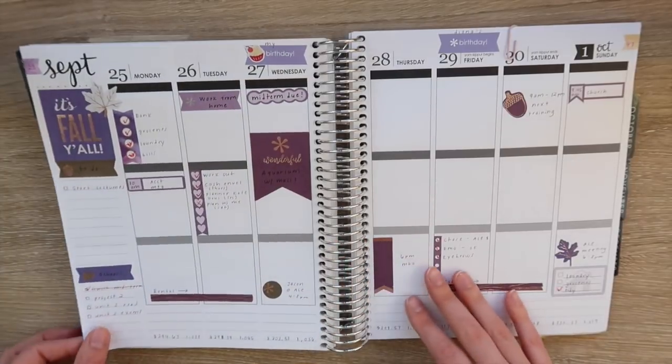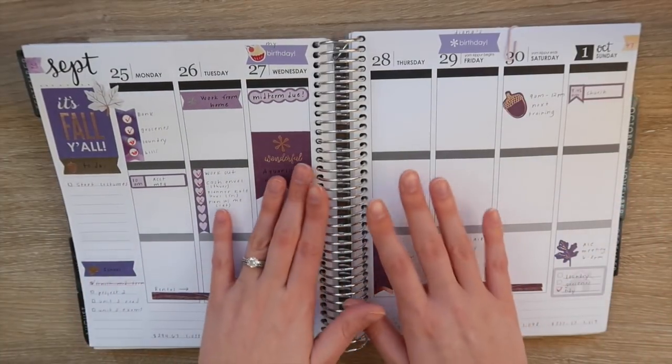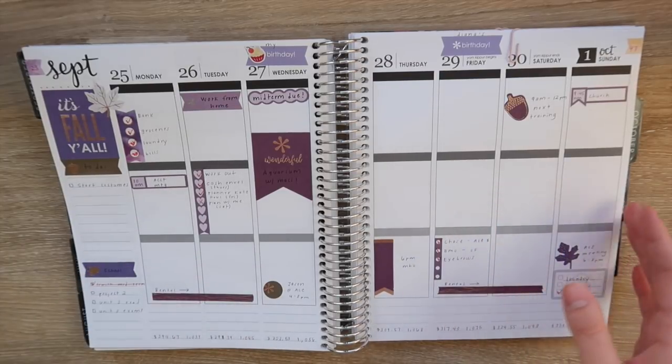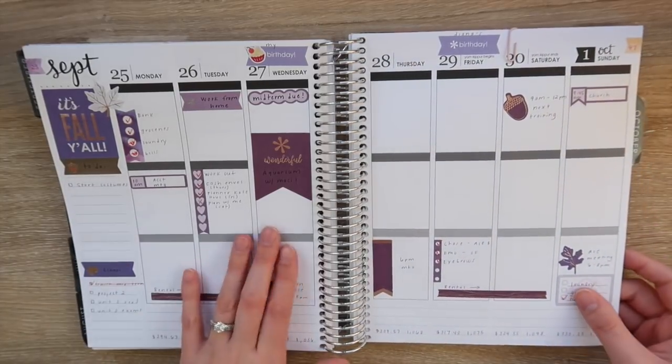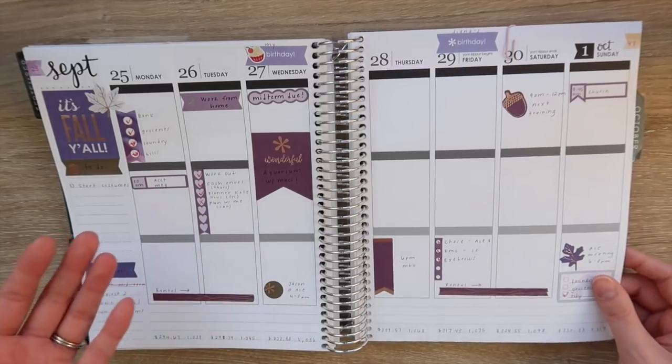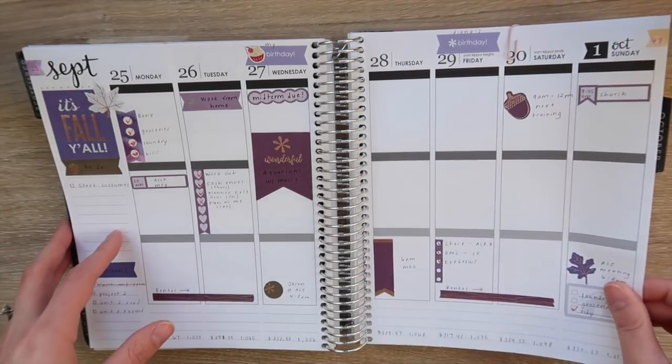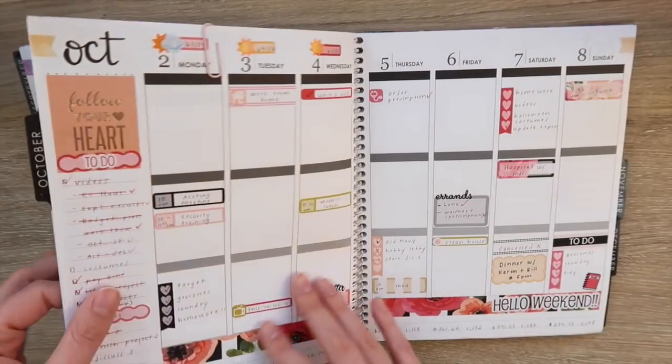So I tried to use my fall sheet from the Always a Reason and Season to Celebrate book. So that kind of was done here. This is cute, but again, at this point, I just feel like I wasn't really putting a ton in.